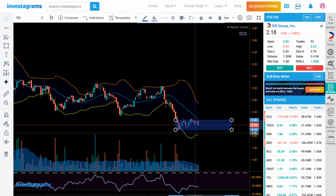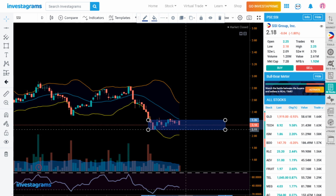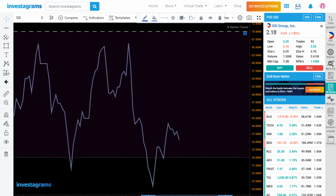Now here's another thing that you need to check. Let us say the price reaches the 2.10 level once again. What you need to check right after would be how your RSI is forming.